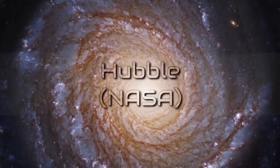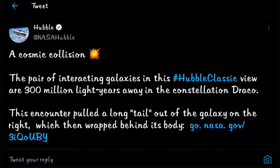Hubble, NASA. A cosmic collision. The pair of interacting galaxies, in this Hubble Classic view, are 300 million light-years away, in the constellation Draco. This encounter pulled a long tail out of the galaxy on the right, which then wrapped behind its body.